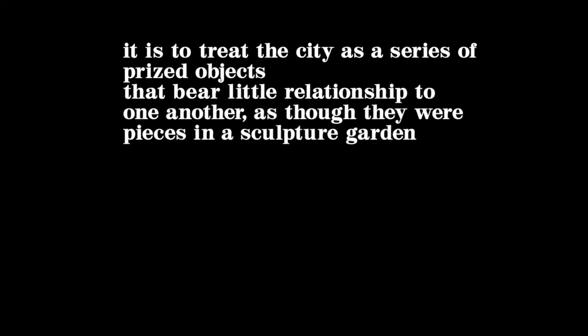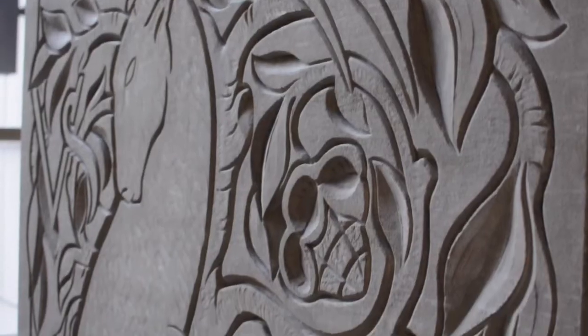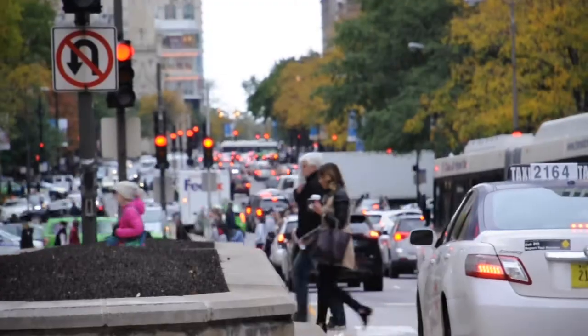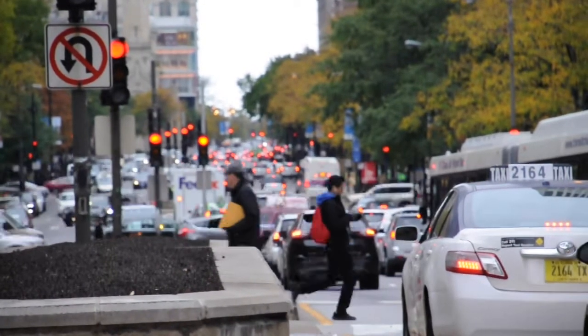It is to treat the city as a series of prized objects that bear little relationship to one another, as though they were pieces in a sculpture garden. The real beauty of cities, by contrast, lies in their inclusiveness, through the way masterpieces, the best second-tier buildings, and a range of lesser creatures form a whole that is greater than the sum of their individual parts." The McGraw-Hill building was not significant or remarkable or iconic, but being a piece of Chicago that has, however strangely, survived the test of time is what makes it beautiful.